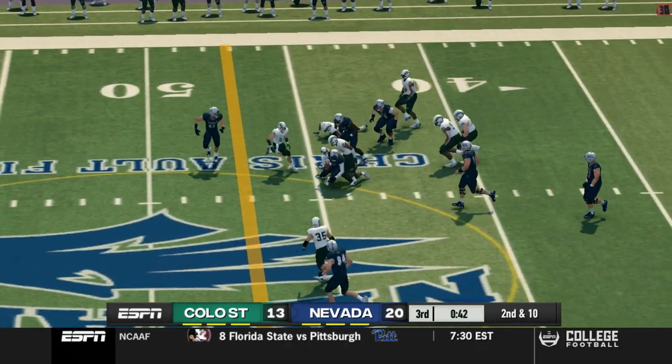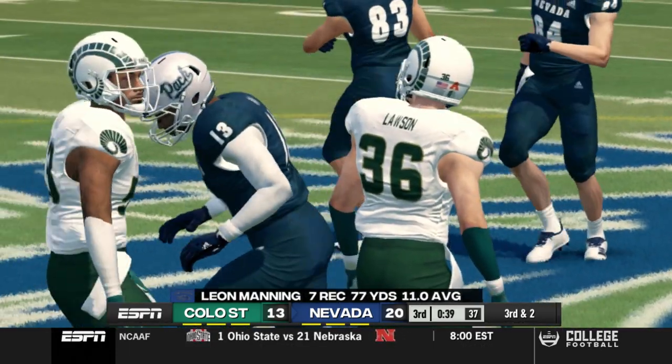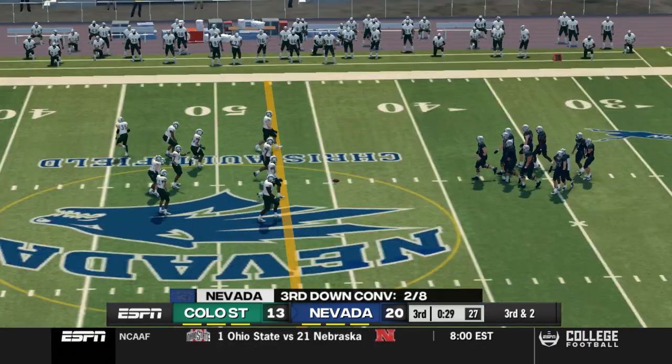Quick out to his receiver. And down he goes at about the 45. That'll bring up third and two. So it's third down, and they've got about 2 yards to go.